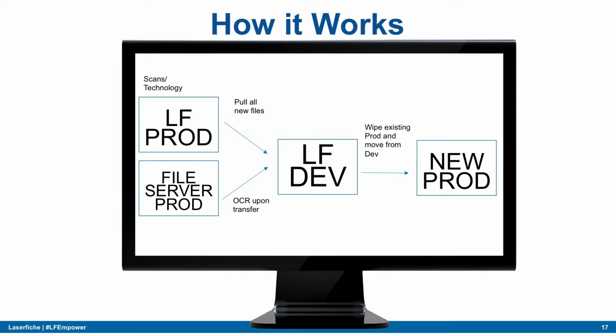So we migrated our file server data into the development environment, then pulled across the new scanning folders directly into that. And then once we have everything the way we want it in our development environment in Laserfiche, it's simply replicating the repository over to the production environment. Then we have our new production environment.